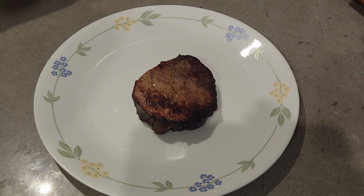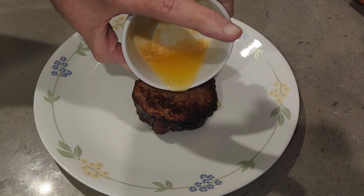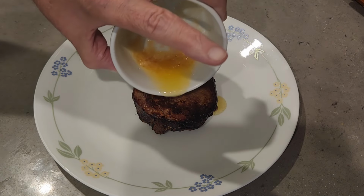Now that I've got the steak on the plate, I'm going to put a little bit of melted butter over the top and dig in and enjoy my meal.